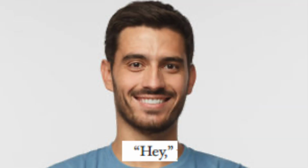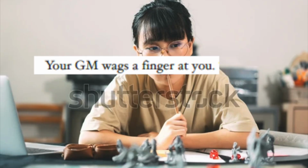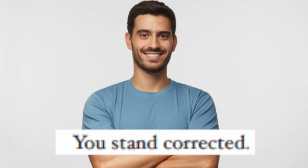Here's an example of gameplay from the rulebook. Hey, you say to your fellow players, let's jump those monkey men and get that carcass. Your game master wags a finger at you. She admonishes, use only your words. You stand corrected.